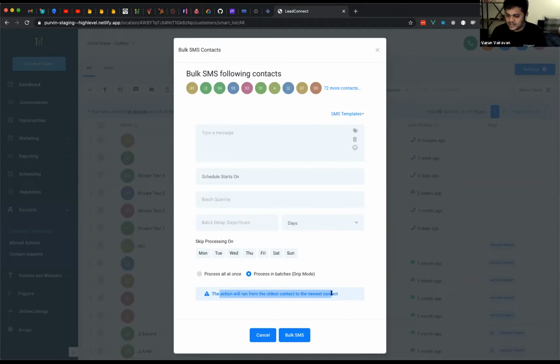Yes or no? And what if they got added to the second page and the bulk action had gone past the first page? So there are these cases where it depends on the sorting on the page. If it's sorted by name and the person's name started with an A, but you've already gone past the A, it's not going to send to them.